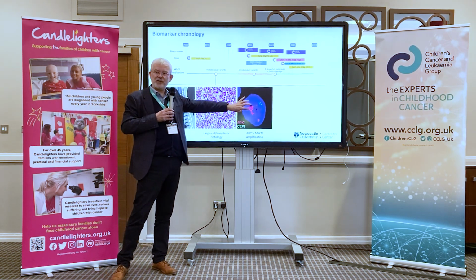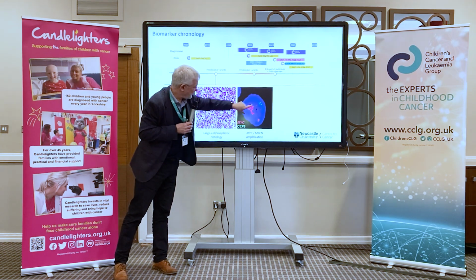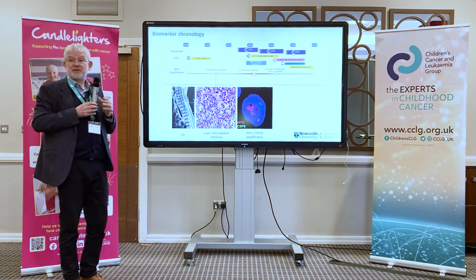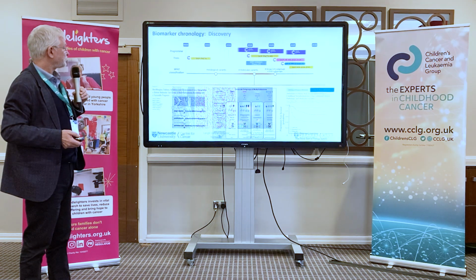And there were some rudimentary biological markers. This is a cancer cell lit up with a particular genetic defect in it. And we would use those to try and start to predict outcomes.